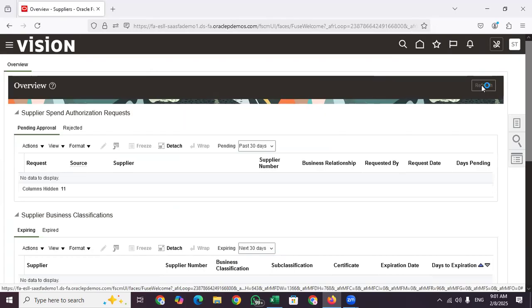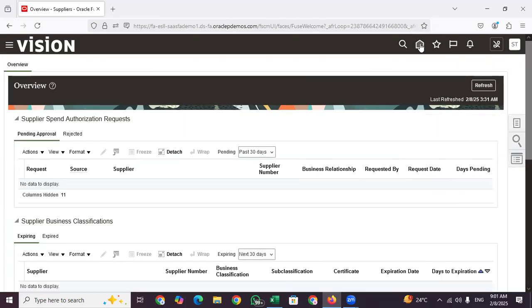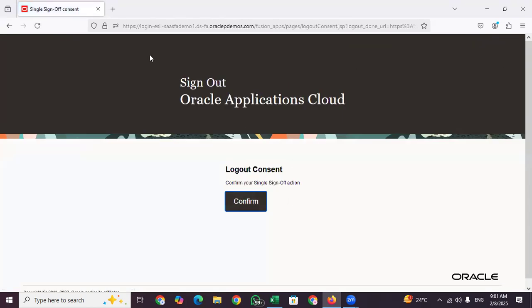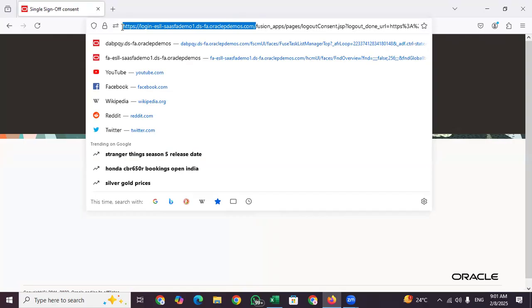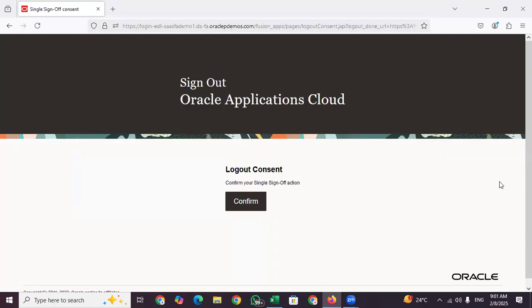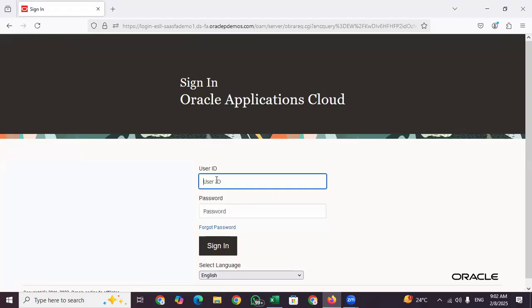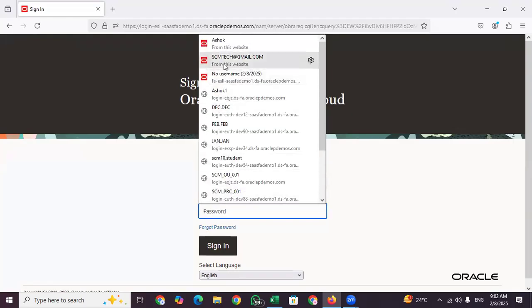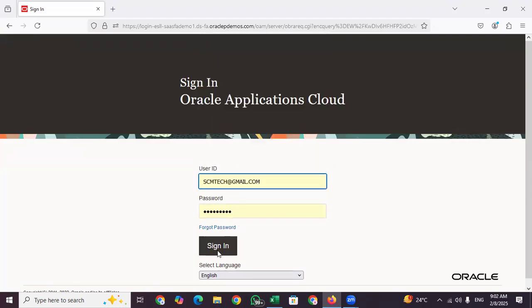Just have some knowledge about what this is: a task list. This is the home page. This is the favorites. This is the notifications. This is the logout and login screen. If you click on logout, and again if you want to log in, this is a URL link. At the training level, we are sending this URL. You need to create your own logins and you can log in yourself. If you click on this, you need to enter your login credentials. We will provide them. Once you enter your details, just click here.